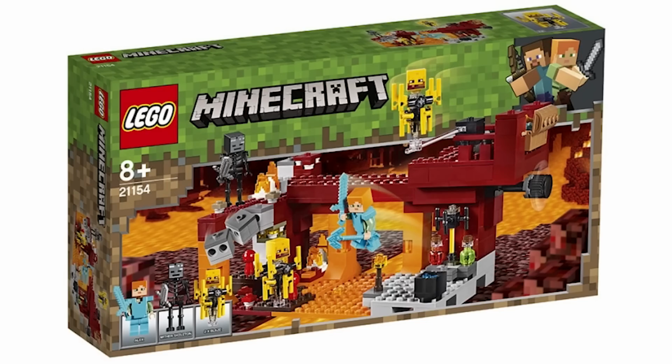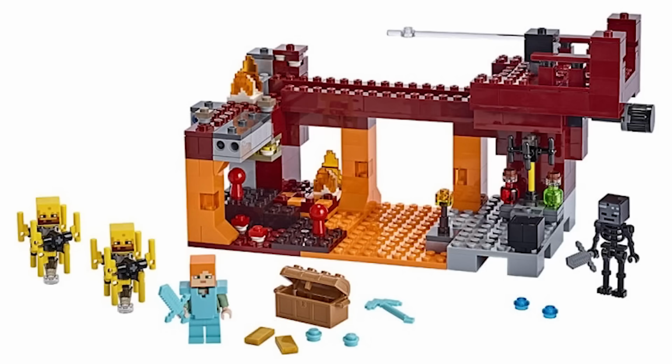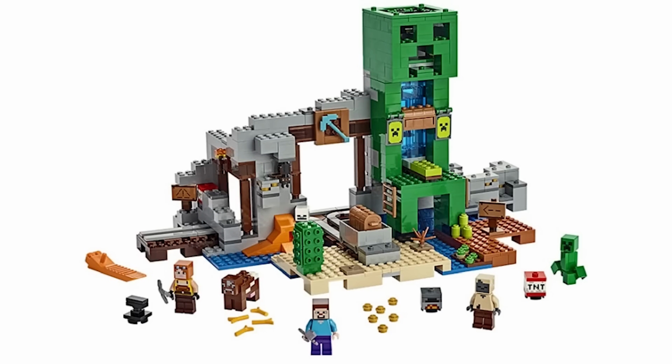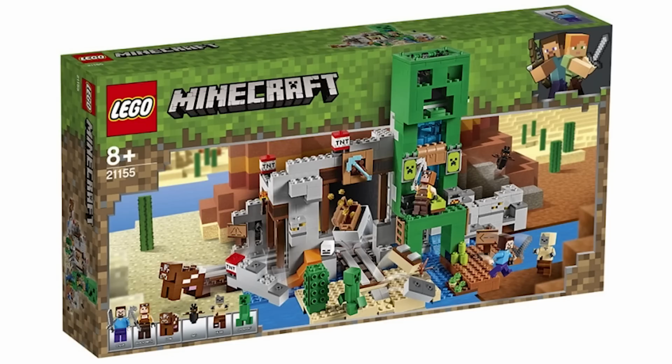Blaze Bridge looks great. It's got 2 blazes and another wither skeleton, absolutely on top of this set. And then the creeper mine is just kind of interesting. I haven't played the game in a while, so not all of this seems super familiar to me, but I do like the large primary build there, and we get some exclusive figs.